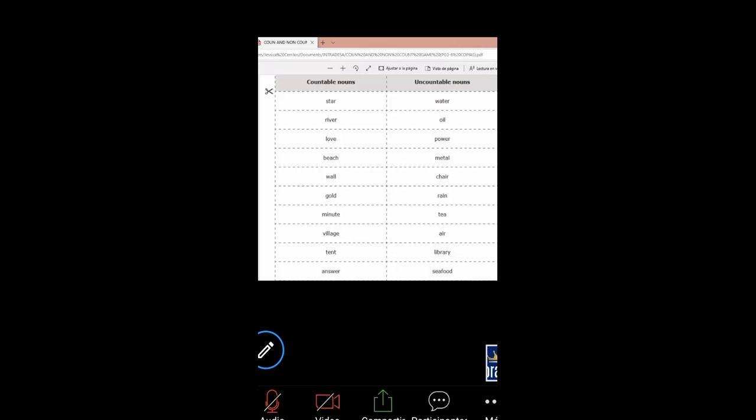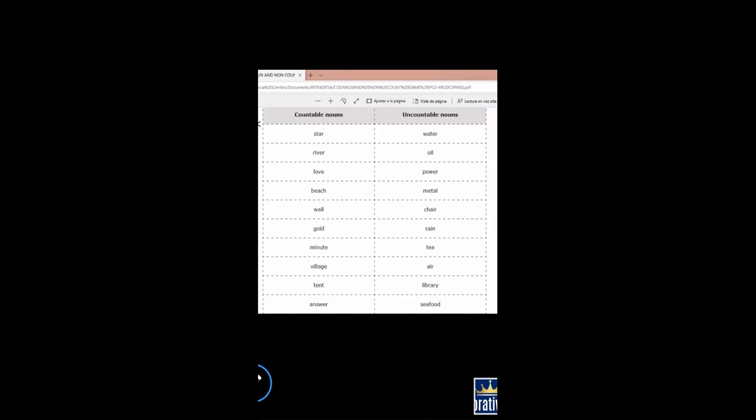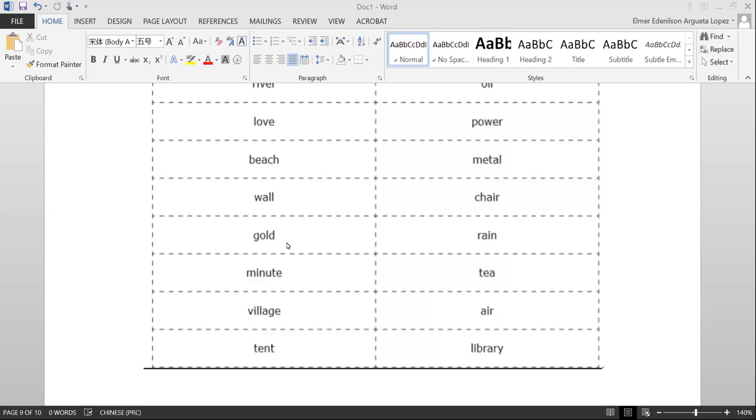Viendo la captura, sí, realmente hay unos que no están en la categoría que deberían estar. Por ejemplo, chair. Chair is countable. Uncountable? Yes. And the rain? Uncountable. And minute?